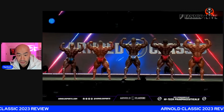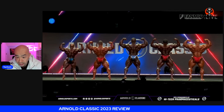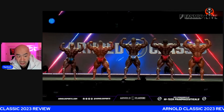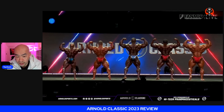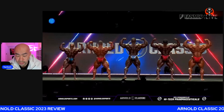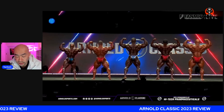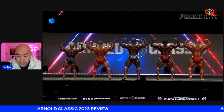Back double bicep. Big Ramy actually looks very good in this pose. I know he was criticized for his back, but he has brought his back up. This is probably one of Andrew's poses that exploits his weaknesses. Like I said before, Andrew does need more time to bring his back up, and that will take a couple of years to bring it to the rest of his physique. You can tell because he has come down in size. He's lost that back thickness.